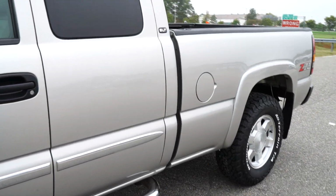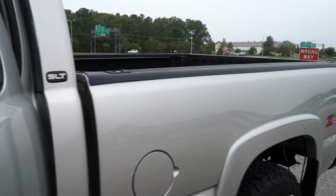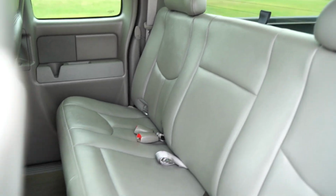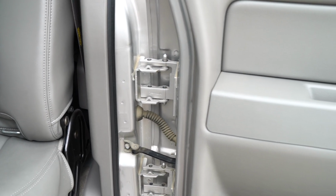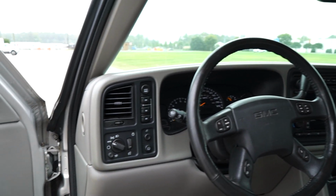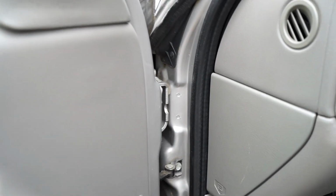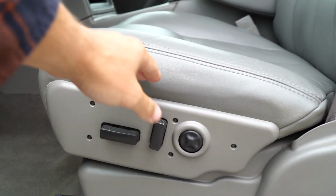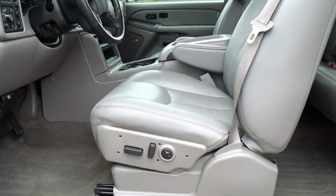So there you guys go. I'll go ahead and pop this side open for you. Four-wheel drive, obviously. And this thing is just so clean. Side vinyls on these usually crack from people sliding in and out and bucking against that plastic trim right there. As you see, not an issue.